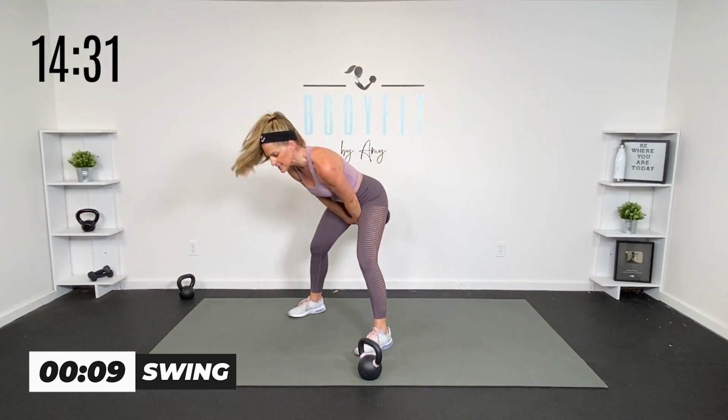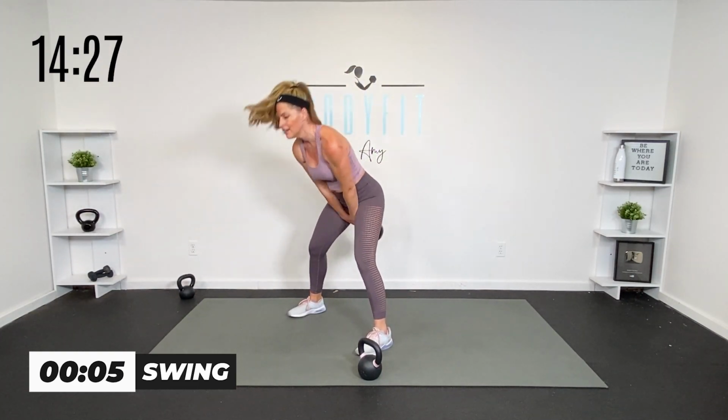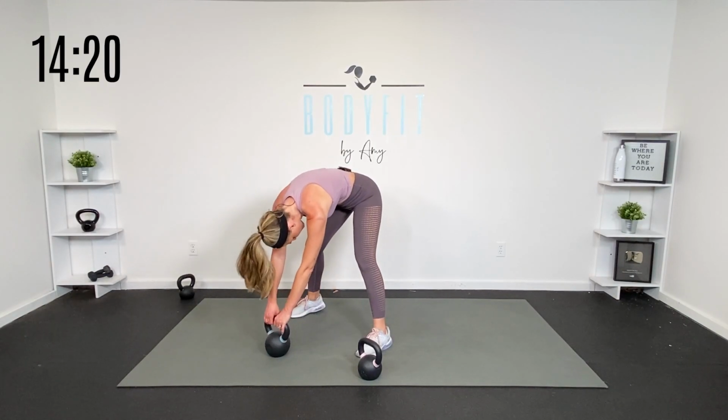Power, let it drop. Slight bend in the knees, but it's a hinge, not a squat. 5, 4, 3, 2, 1, and relax. Stretch right here. Woo, yes.